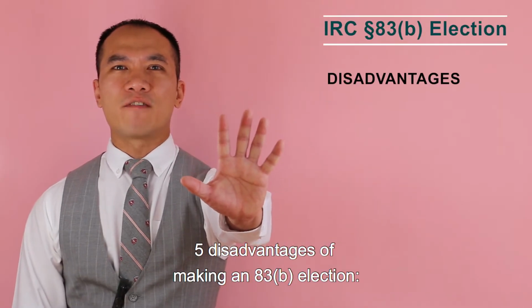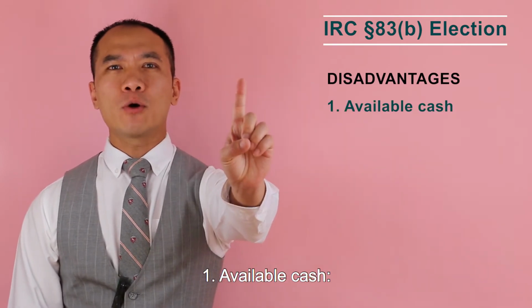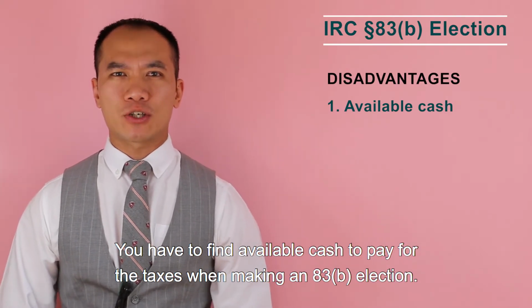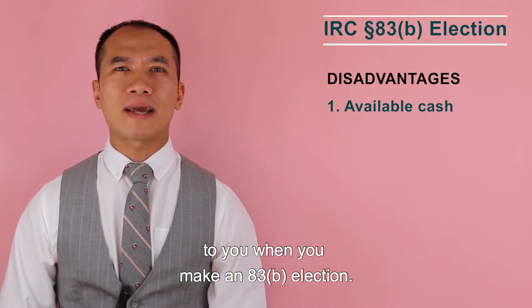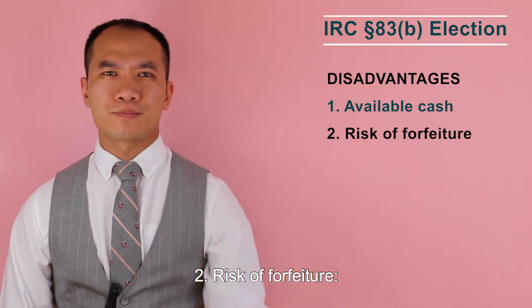Five disadvantages of making an 83(b) election. 1. Available cash. You have to find available cash to pay for the taxes when you make an 83(b) election. Remember that you pay tax in the year the restricted stock is granted to you when you make an 83(b) election.